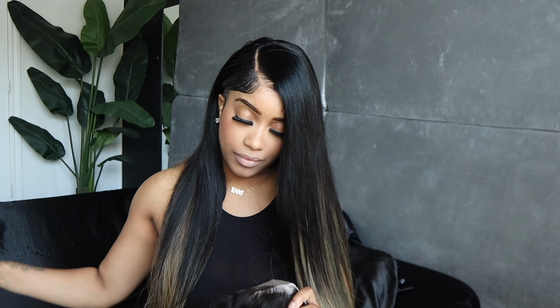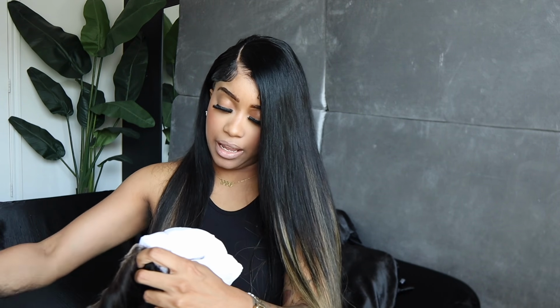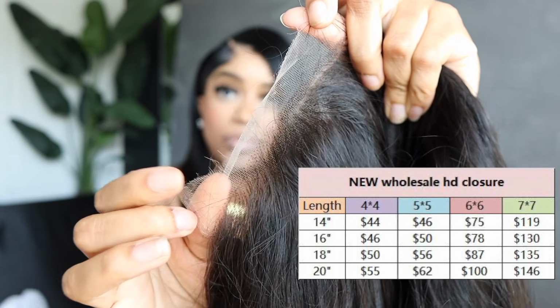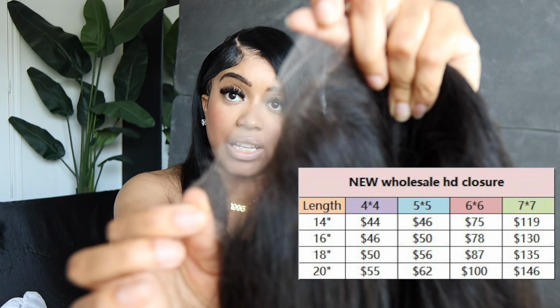And then this is an HD wig. My customer ordered this yesterday and I received it today. And this is, we went with virgin hair. And then this is HD lace.